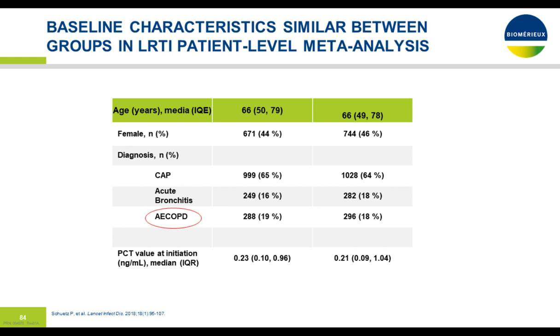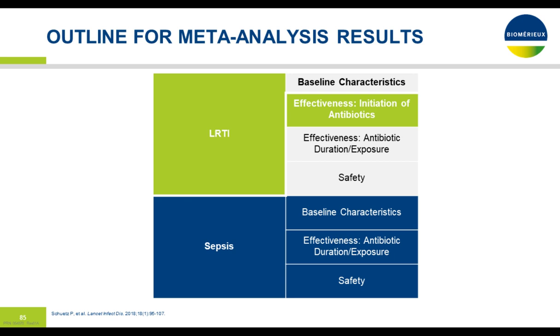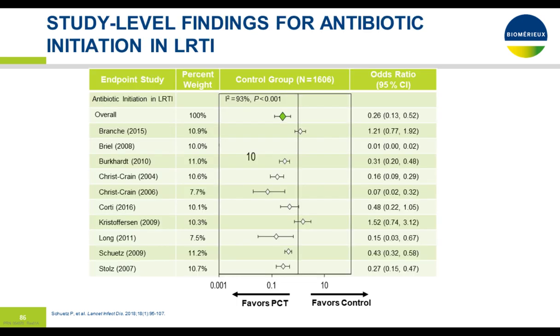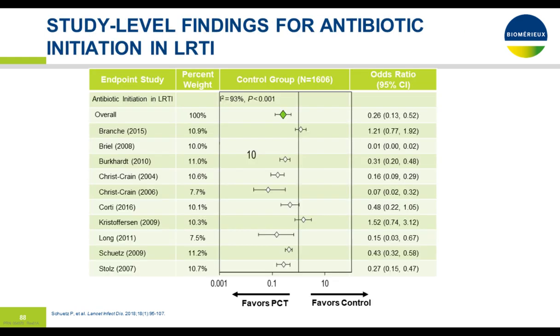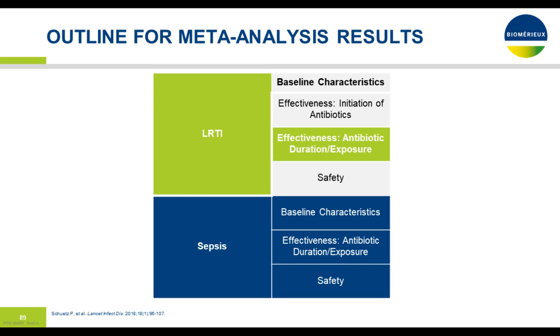We're going to concentrate on the COPD patients, similar in both groups. The effectiveness for initiation, you can see in this graphic here, favoring PCT, that is reduced antibiotic exposure. And all these studies, including the STOLT study at the bottom, favor PCT over control for reduction in initiation of antibiotics for respiratory tract infection, a significant reduction in antibiotic initiation there. And you can see study level findings for antibiotic initiation, NRTI, favoring PCT in all of these studies.